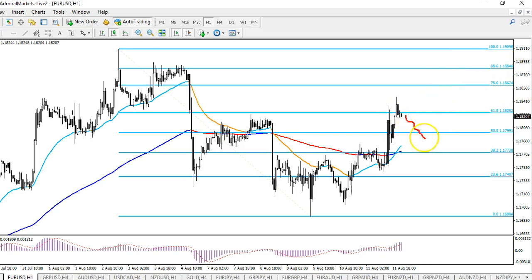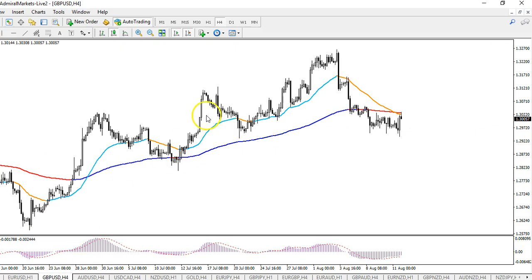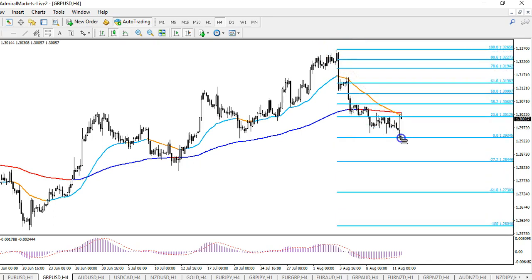Or if price starts to move down a bit faster like this and then starts to make a bear flag, then I think it's actually setting itself up for an immediate follow through to the downside. Pound dollar, very quickly, is looking the same as the euro dollar. I think that from this point of view, this is a bearish momentum, and I think that price might make a retracement, so we could put a fib on this particular swing.